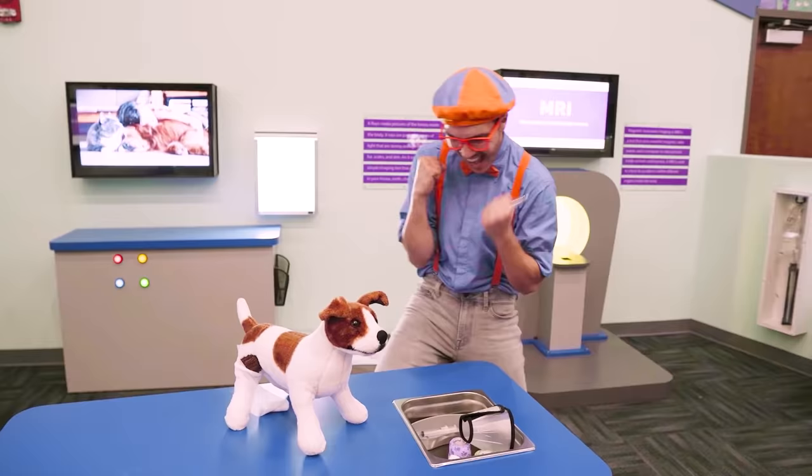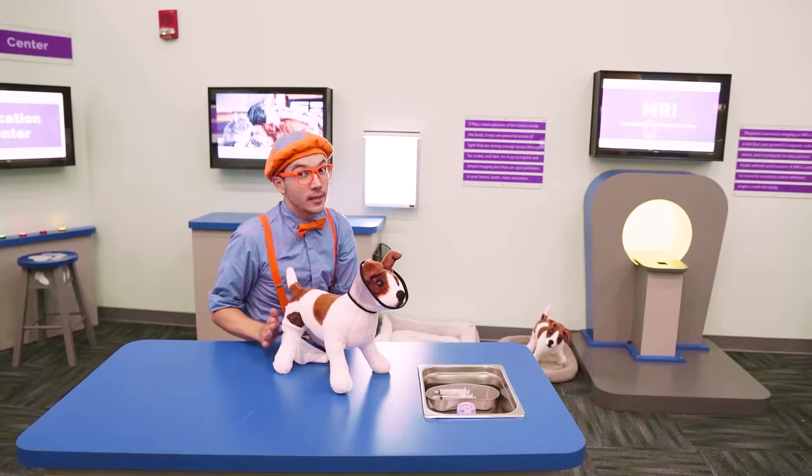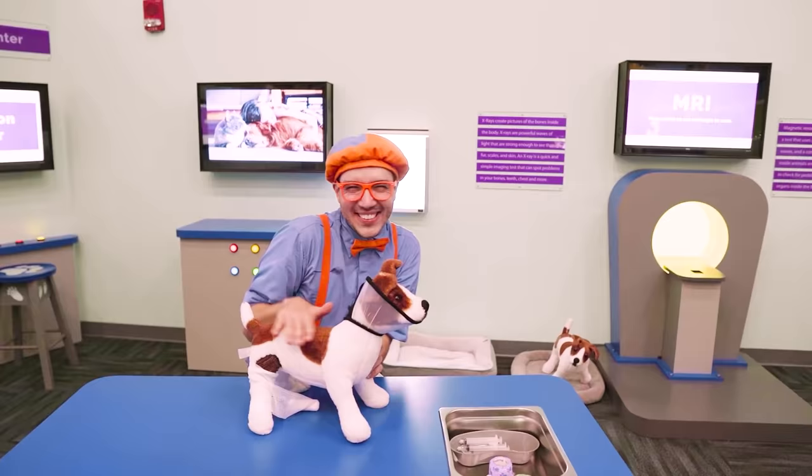Yeah. And the last thing we wanna do is we wanna put this cone around its head because sometimes puppies get really playful and they take off their bandages. We don't wanna take it off until he's all better. He is so cute. Yeah. I love being a veterinarian.